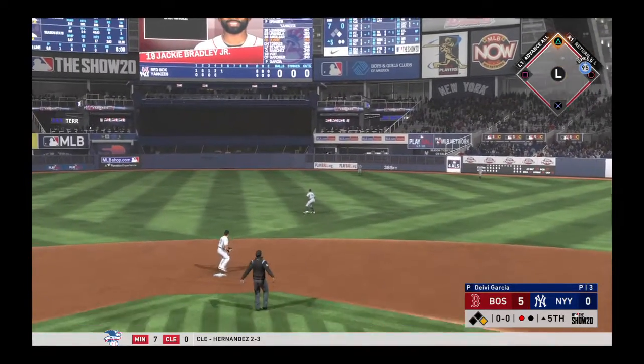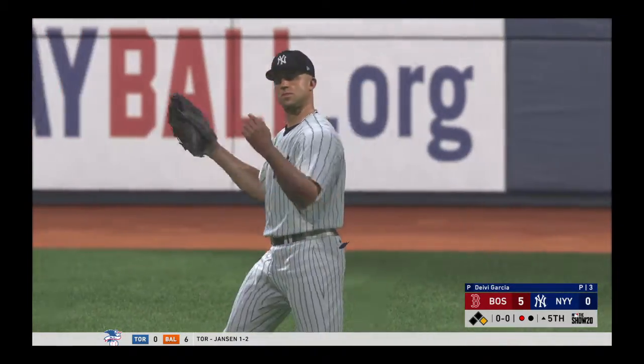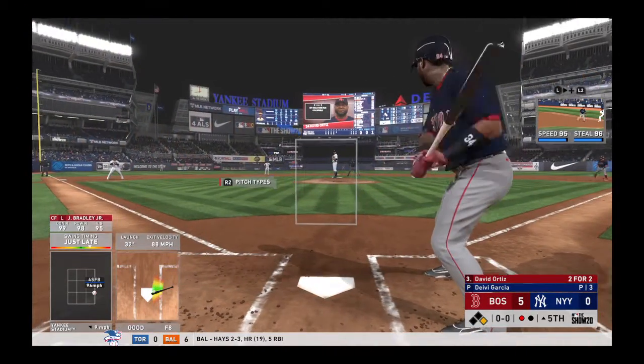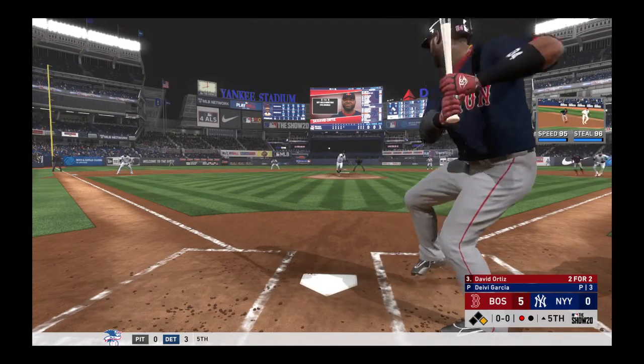Gardner is there, and he'll bring this one in. The first baseman, number 34, David. Now in the box, David Ortiz. He hit a two-bagger and later scored in his previous plate appearance. Here comes the first pitch.